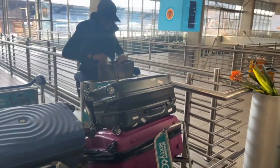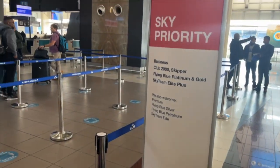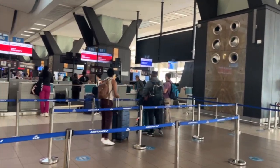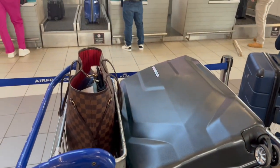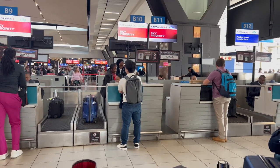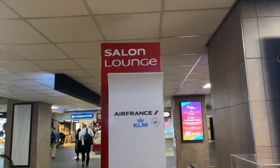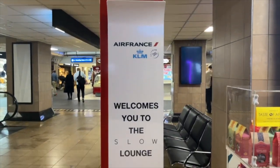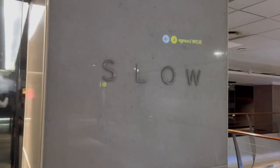The baggage allowance for business class passengers is 2 pieces up to 32 kilograms each. Business class passengers are invited to check in at the Sky Priority Lane. Air France and KLM business class passengers are welcome to make use of the lounge at OR Tambo International Airport.